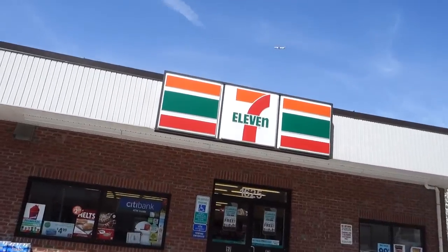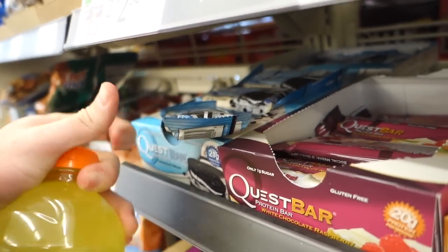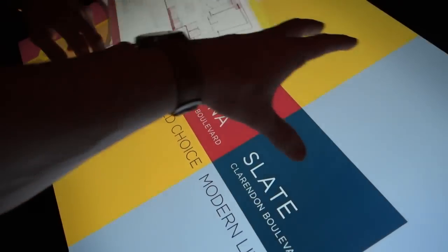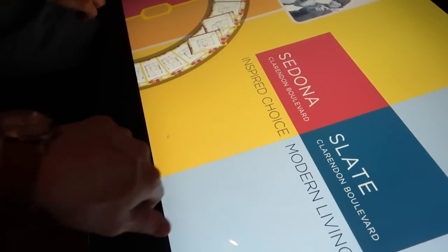7-Eleven's everywhere. I love it. I'm affiliated with Quest, and yet I'm going to buy a bar because I'm really hungry, and I don't have any. Let me try. Get out of there. Get the corn out of my face.